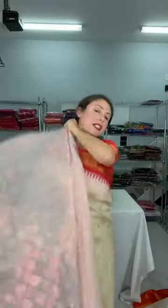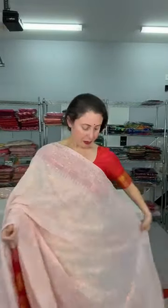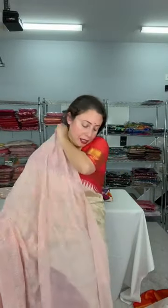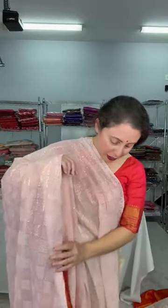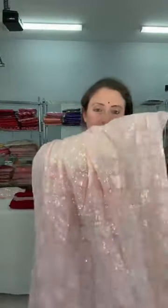So now let me start with these designer sarees. This is a full sequin work designer saree in peach color. Look at the saree. The full saree has sequin work. The color of the saree is very light peach. It's a beautiful designer saree. Actually, I'm not able to show this properly in the live, but I will definitely do single videos as well.